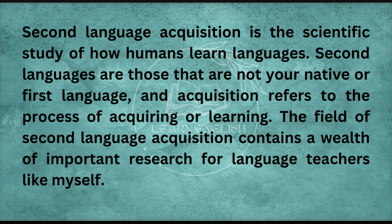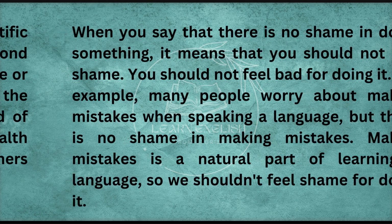Second language acquisition is the scientific study of how humans learn languages. Second languages are those that are not your native or first language, and acquisition refers to the process of acquiring or learning. The field of second language acquisition contains a wealth of important research for language teachers like myself.